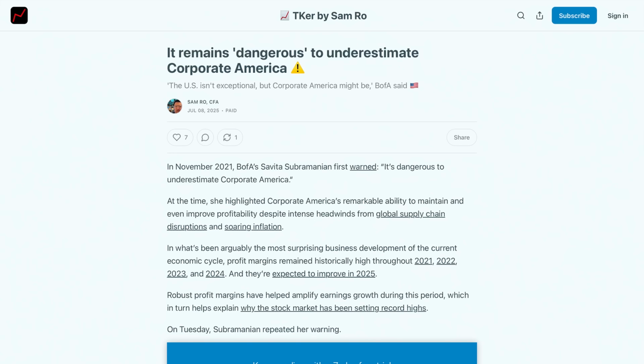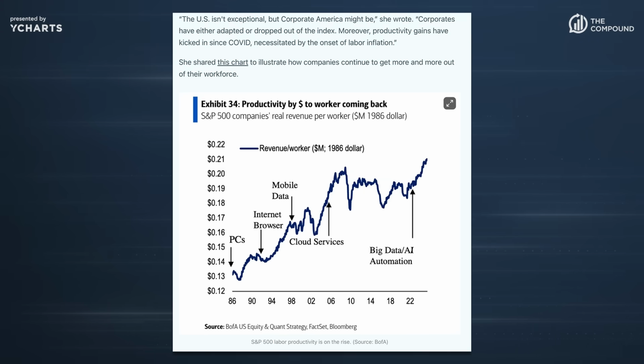All right, speaking of owning stocks, and I completely agree. Why try to fight the corporations who you know are really good at making profits and becoming more efficient over time? Just own them. So Sam Rowe pulled this from Savita at Bank of America. And she says the U.S. isn't exceptional, but corporate America might be. Corporates have either adopted or dropped out of the index. Moreover, productivity gains have kicked in since COVID, necessitated by the onset of labor inflation. They show productivity going back to the mid-1980s. And it just keeps going up and to the right, much like the stock market. Give and take here and there.